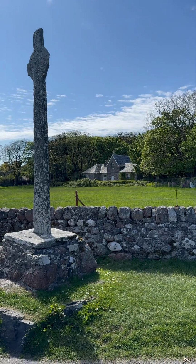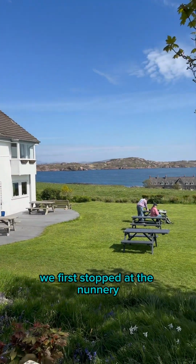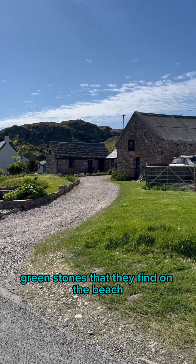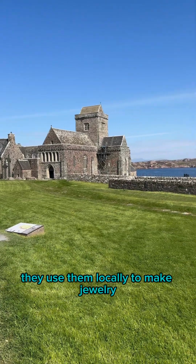We went on a walking tour around the Isle, and we're making our way up to see the Abbey. The village is super cute. We first stopped at the nunnery. We were shown some of these little green stones that they find on the beach at the top of the Isle, and they were just gorgeous. They use them locally to make jewelry.